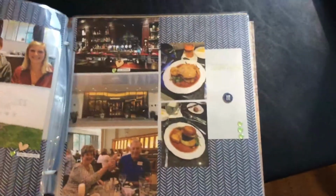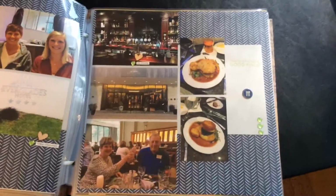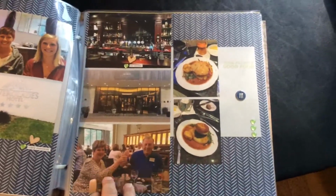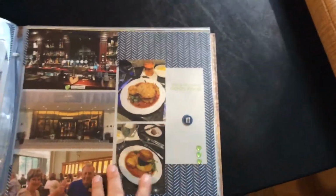So here they are at their next hotel, being goofy. Having a great dinner. And then this was a couple they met on the tour, and it was their wedding anniversary while they were on vacation, and so they were celebrating that night. It's just a little flare here.